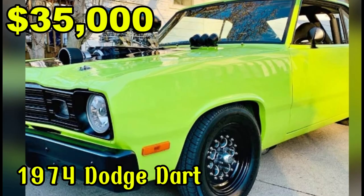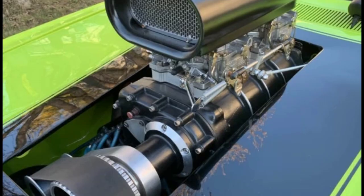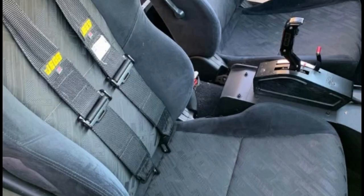Number 5. The 1974 Dodge Dart, priced $35,000. This 1974 Dart is powered by a 383 big block topped with a Littlefield 671 blower. The setup includes Edelbrock 650 carburetors, an electric water pump, and a full 3-inch exhaust system routed through Hooker fender well headers.